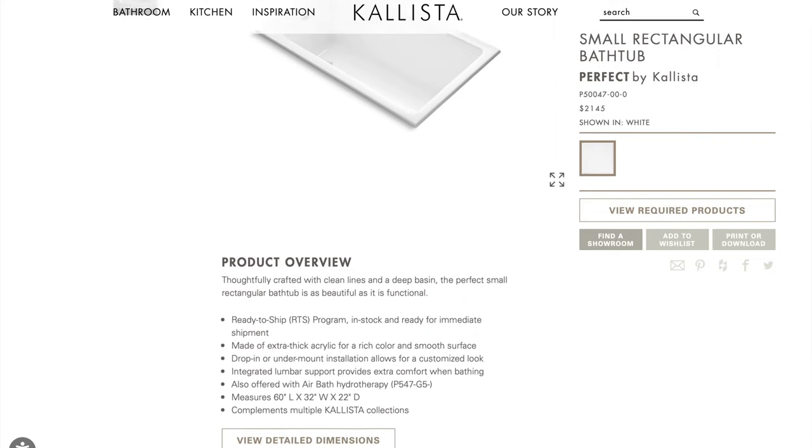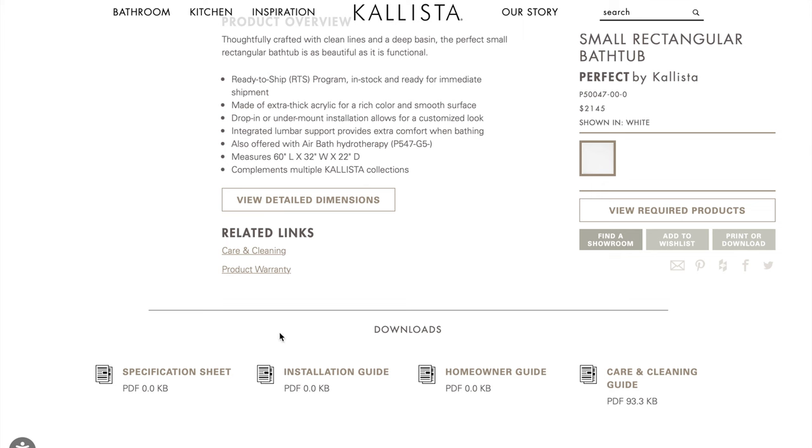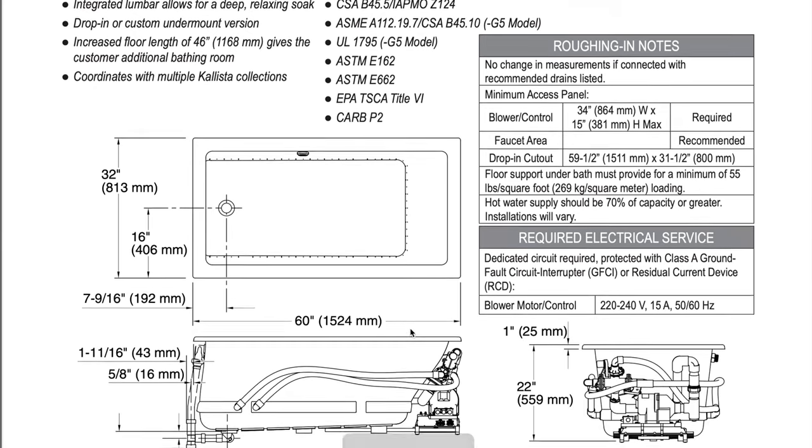At the opposite end of the spectrum, we have the Perfect Tub by Kallista, which is a Kohler company. Kallista, for those that are unaware, is Kohler's division of high-end product, where they partner with various designer names to create product. Names like Barbara Berry, Laura Carrar, Mick DiGiulio, to name a few.